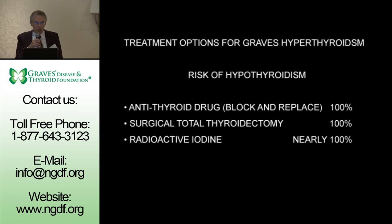When we deliberately use antithyroid drugs in a block and replace or add back fashion, we know that 100%, that's the purpose, is to make the patient hypothyroid. When we do surgical total thyroidectomy, virtually 100% of patients develop hypothyroidism, and the goal of radioactive iodine therapy is also to achieve hypothyroidism, and it does in nearly 100% of patients. If you lowball the dose of radioactive iodine to try to leave the patient normal, you'll end up having to retreat a substantial proportion of patients. So I agree with the goal.